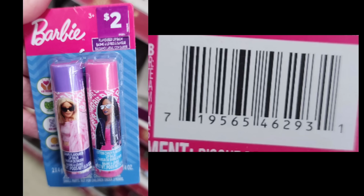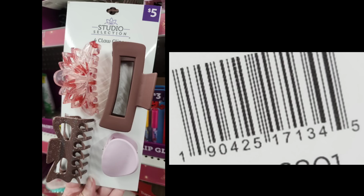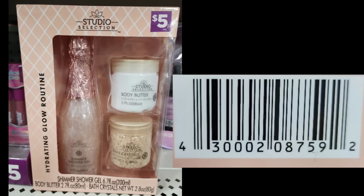Another place you might actually find some of these gift sets is on the shelf that's under the makeup. In a lot of stores, they have a little bit of storage space, a little bit of display space below the makeup. There'll be an empty shelf, and they'll throw like these hair clips here or some of the smaller gift sets down below the makeup to give them somewhere to be. So there is a good chance you can find some over there.